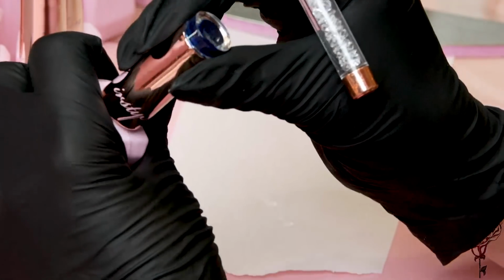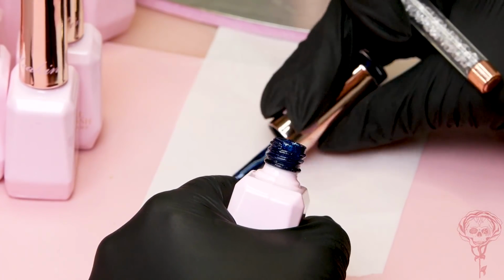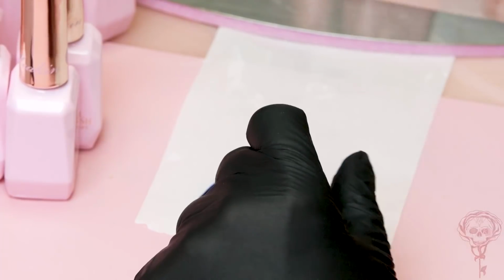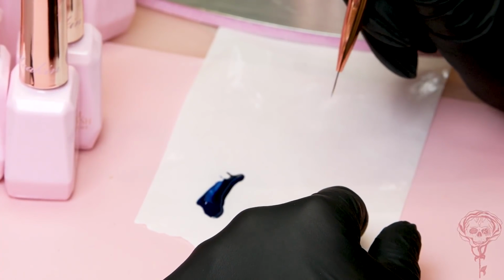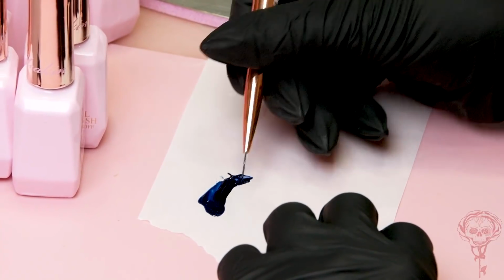Right, so we're going to do some layering. So the first colour I'm going to use is Netty. Oh, she will be happy. Not with the name. It's a gorgeous colour. It is absolutely beautiful.